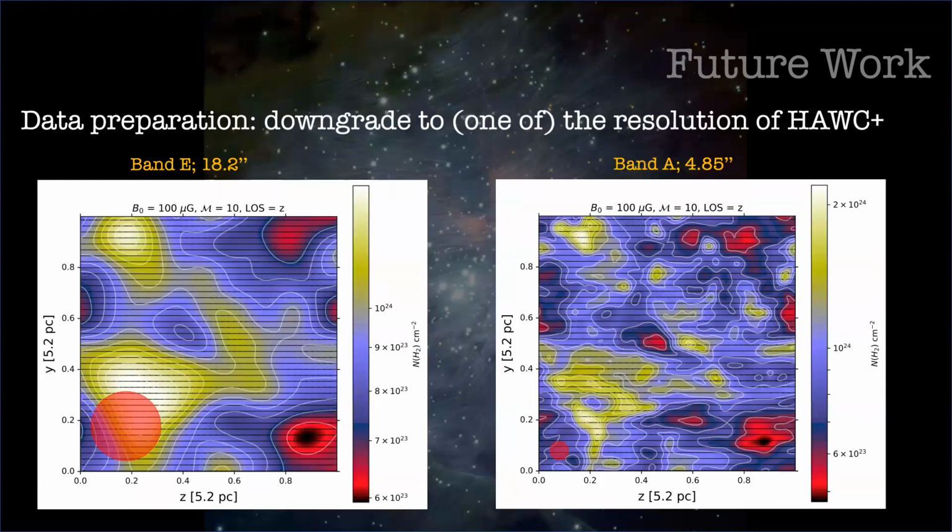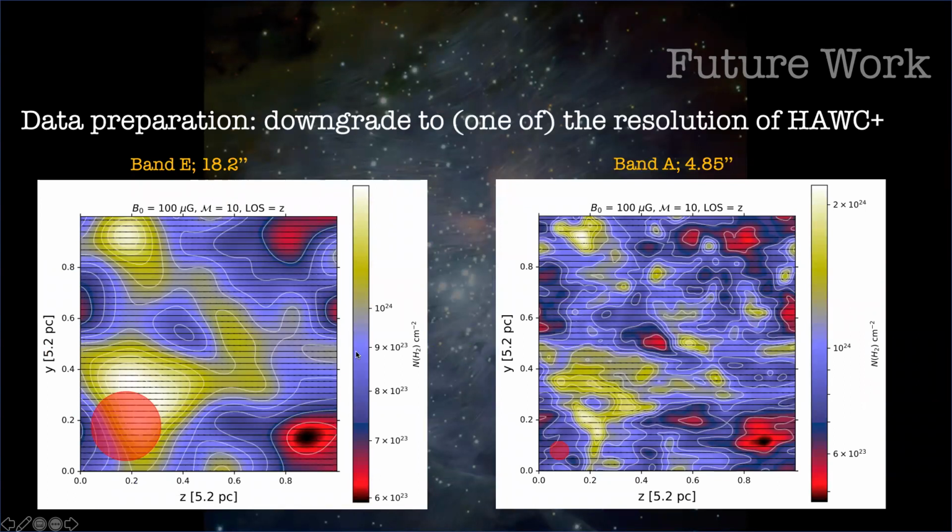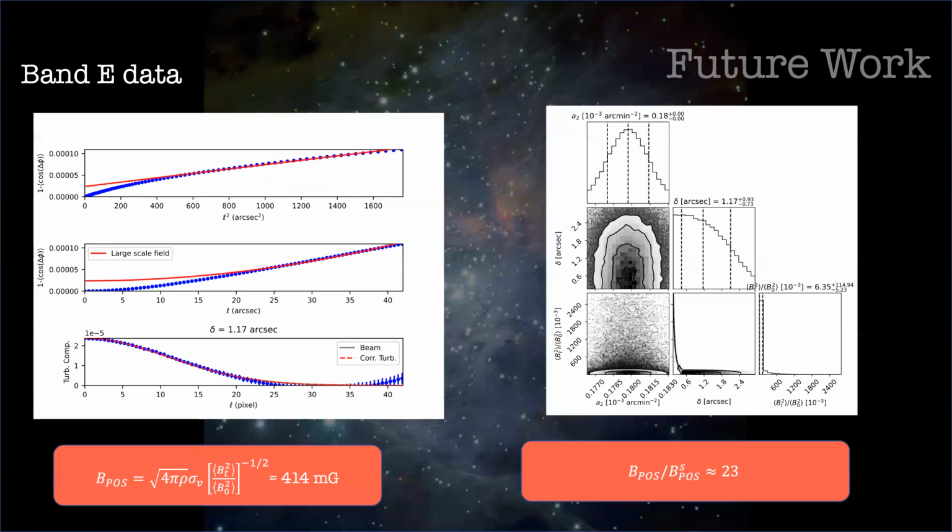Now, once we have data like the polarization fractions and angle, we want to then make it look much more like the HAWC+ data, because at the end of the day, we're going to calibrate the DCF method in order to use it with the observational data that we mostly work with. So we can change the resolution of these maps to be closer to one of the bands on HAWC+ data, and then from that we can put it through our pipeline of doing the dispersion analysis and the DCF.